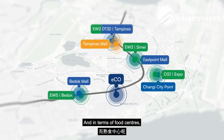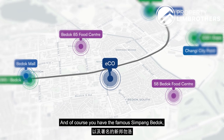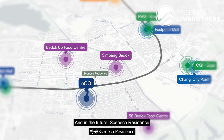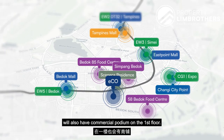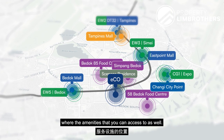And in terms of food centers, you've got 58 Bedok Food Center as well as Bedok 85 Food Center, and of course, you got the famous Simpang Bedok, which is a favorite for all ECs to frequent there. And in the future, Seneca residents will also have commercial podium on the first floor. Now that's gonna be where the amenities that you can access to as well.